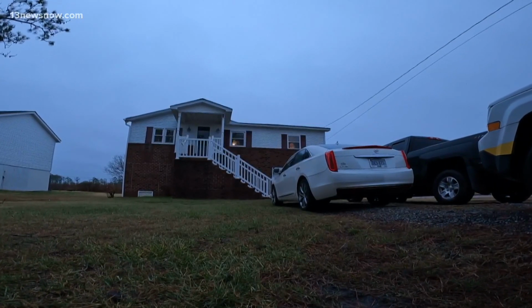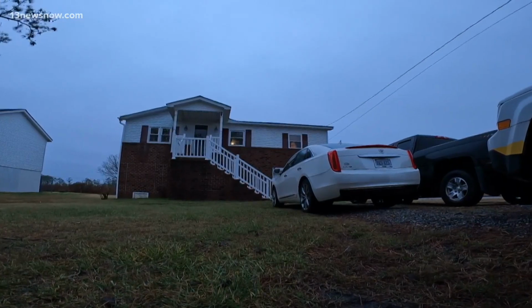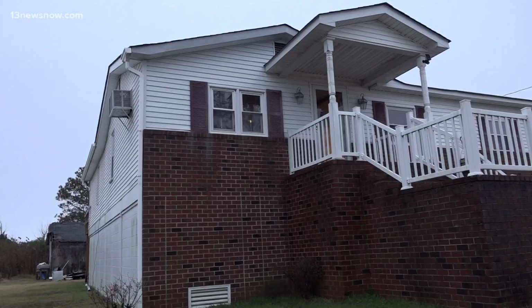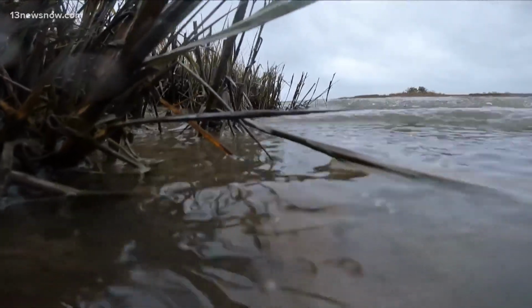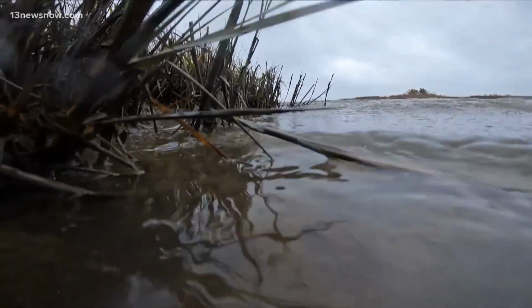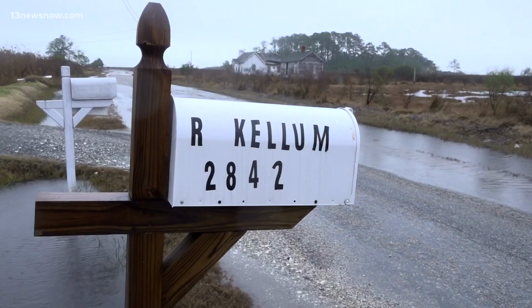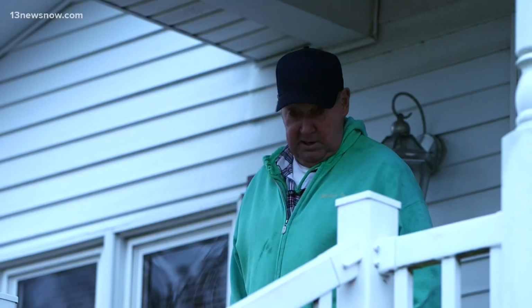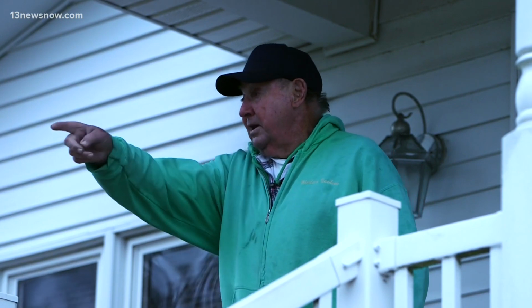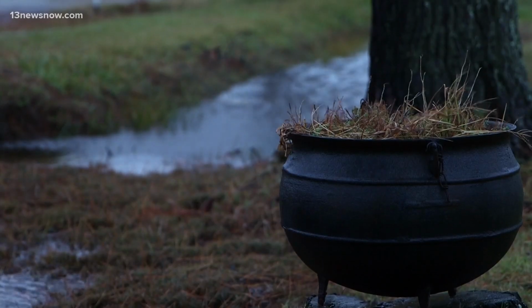The first floor of Kenny's house isn't at the ground level. My house right now is 8 foot 4 inches in the air. The flood surge from Hurricane Isabel in 2003 forced Kenny to raise his home against the threat of future storms. When Isabel hit here, I had 19 inches of water in the house. His front yard regularly reminds him of the water's closeness. Well, I've had it in the yard here. See that little kettle right there? I've seen it to the top of that kettle.